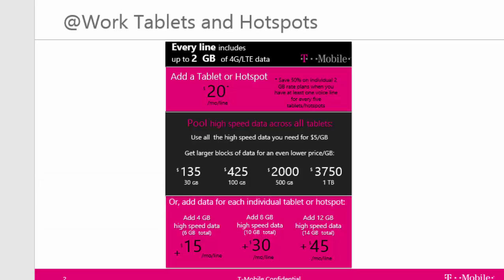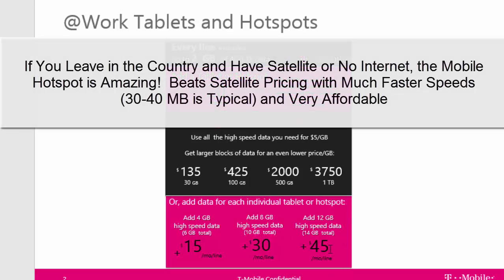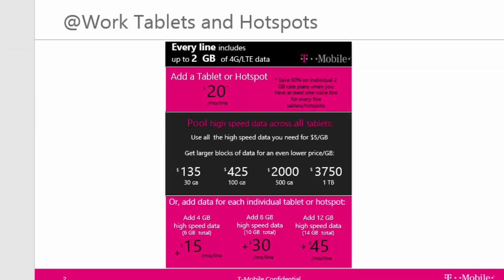It would even work for some people if you live out in remote areas. That's a tremendous amount of data each month on a hotspot. So if you wanted to run your computers off that, you could buy one of the hotspots and get coverage on data anywhere, anywhere in the network. So if you're using satellite and you're not happy with the speeds there, this is a great alternative for that.